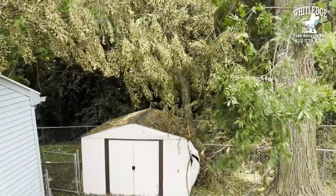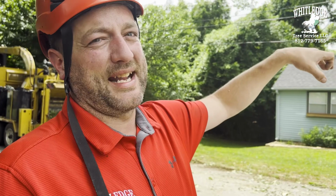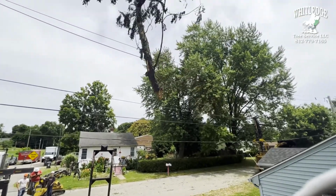So once we get it all off of the roof, if it does shift any weight when we make that tall pick, then there won't be any damage to the roof. Right now it doesn't look like there's any damage. If it is, it's very minimal. We want to keep it that way. So we're going to take one off the house, one off that's resting on the limb there.